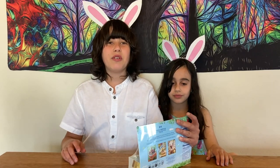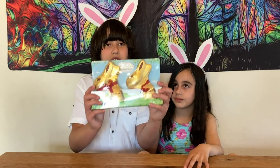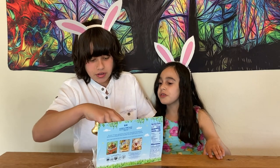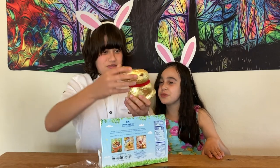Next and final chocolate that we're debating on is the Lindt chocolate bunnies. Look at these bad boys. The bunnies are cute. Oh my god, I love the bow.